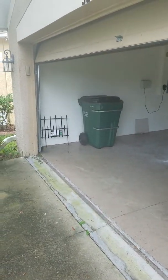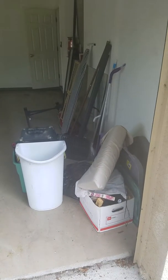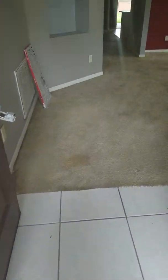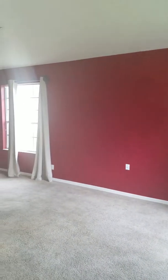Here's the garage. Most of it is cleaned out, except for this garbage right here. And as you can see, once you walk into the property, carpets are destroyed. And there's also a huge smell when you first walk in. Also, the walls need to be painted.